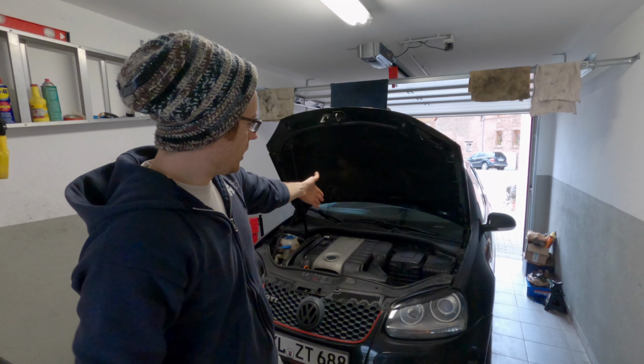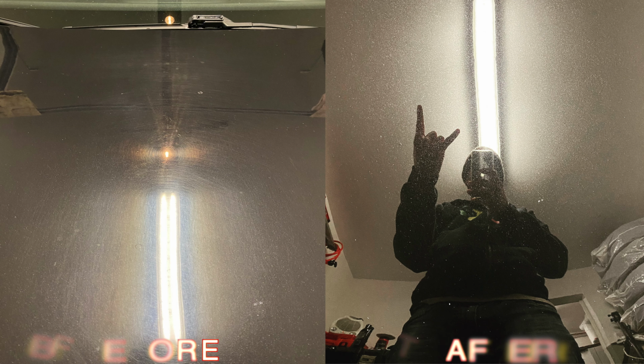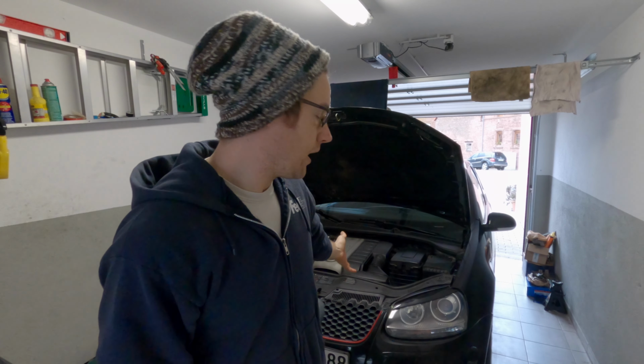Next, finally got the full cut and buff done on the GTI here. My buddy Angel that lives next door was kind enough to loan me his DA sander, which cut the time down tremendously, which is amazing. But now it's nice, shiny, ready to go. Hitting the oil change, this will be the final one I do on it.